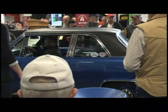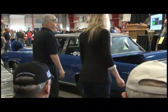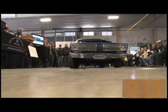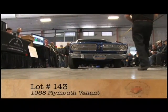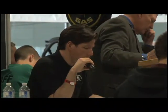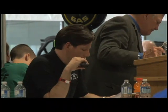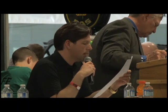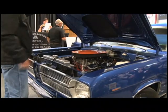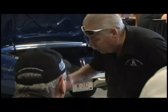Lot number 143. How's about that? 1967 Valiant, 53,000 miles. Rated very good all over the place. Here's what you want to know, folks, when you're buying a car like this. 440 six-pack, professionally built by Gion Racing. The Ross flat-top pistons, the Speed Pro rings, Chrysler steel crank, OEM rod, solid lifters.